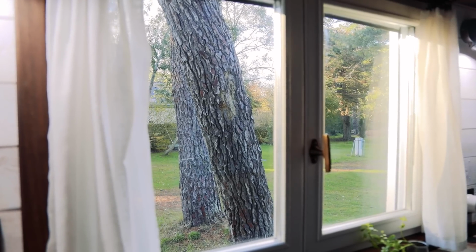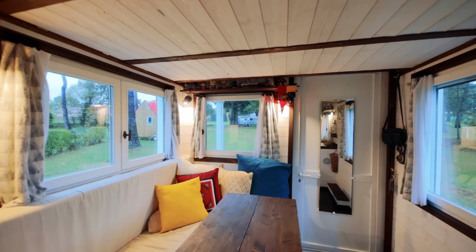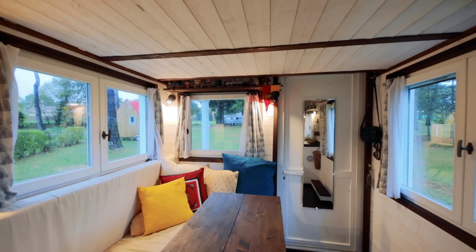You feel to be inside with the comfort of a house, but your view is outside and you feel like you are in like a camping or something, like in a tent.